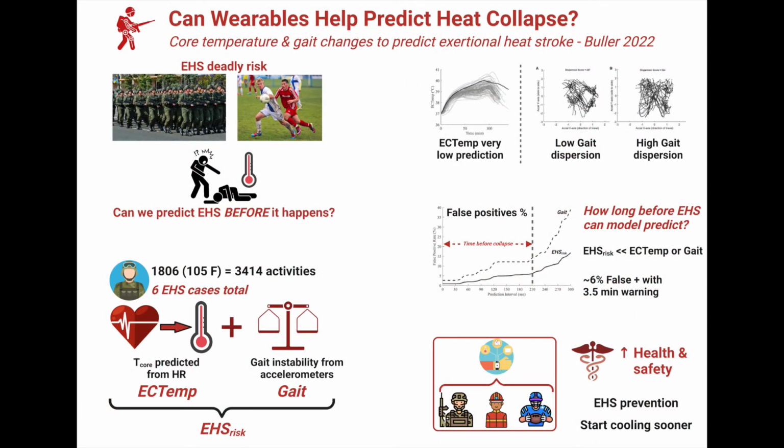In today's episode, we'll explore a study that looks at whether core temperature or changes in gait and balance can predict heat stroke after the fact in a group of soldiers performing military training. Do they work well as predictors individually, and might they work better when combined?